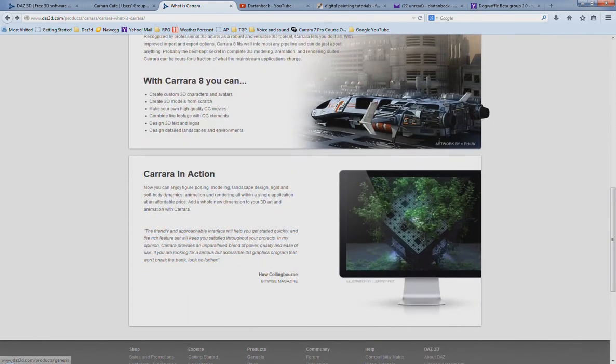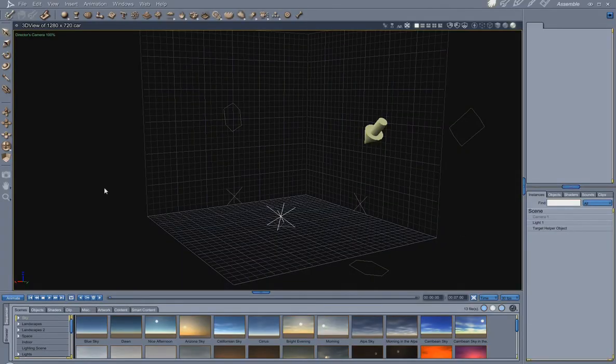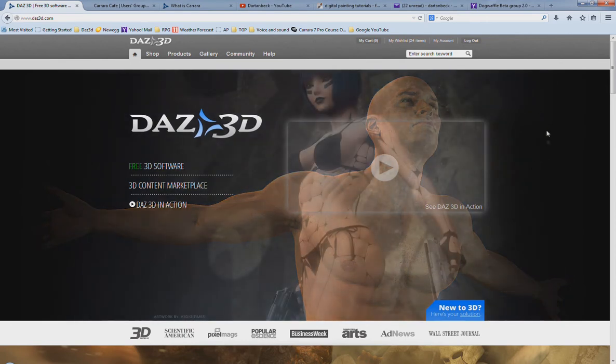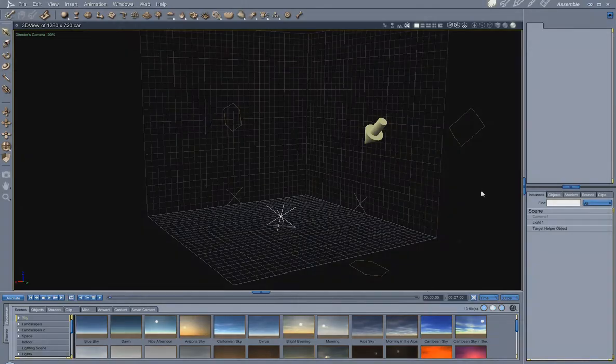Here is just a blank scene in Carrara, and at its very basic state, it's a 3D modeler, but it's also a scene assembler. You can use content from the great Daz 3D collection of products. You can build your own assets, or you can use content it comes with.